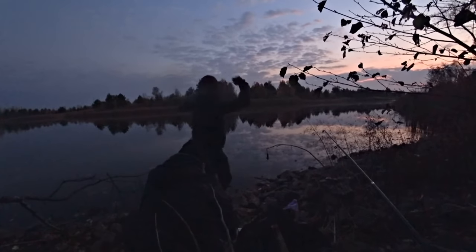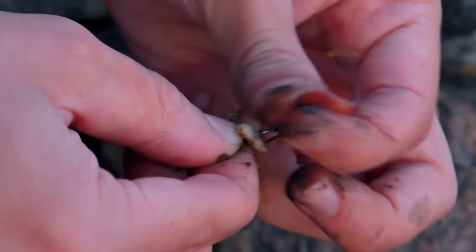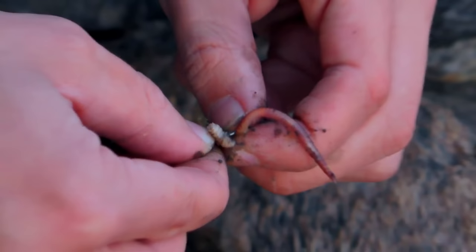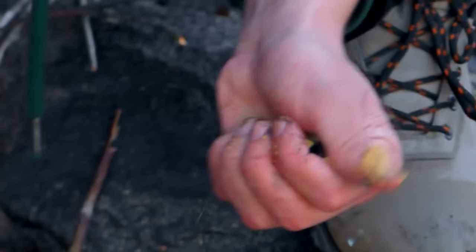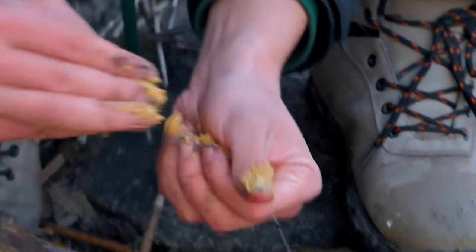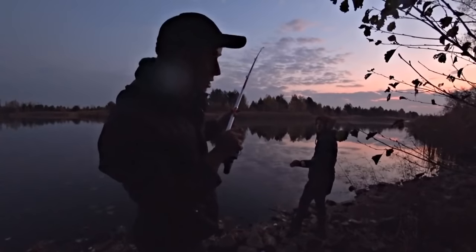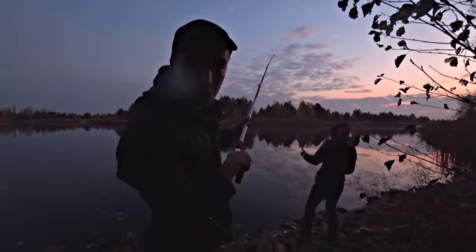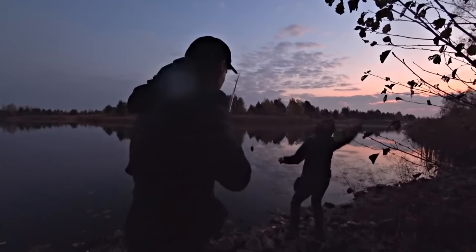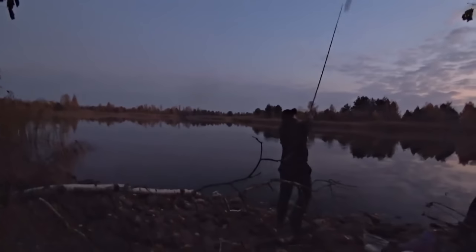Dima studies the maps. Nice one. Such a fat worm. The experienced fisherman told me to put here as much ground bait as possible. I have put on two hooks. There are two maggots on one hook and a worm on another. First try it. Don't catch me occasionally. Oh, holy cow.